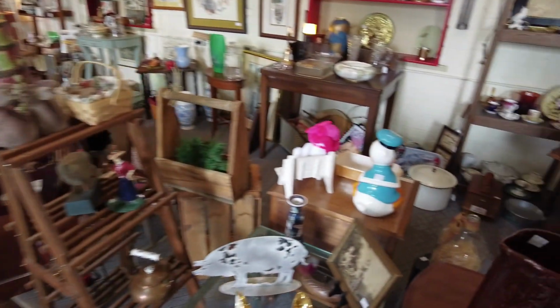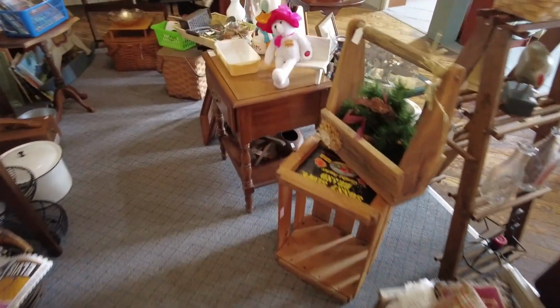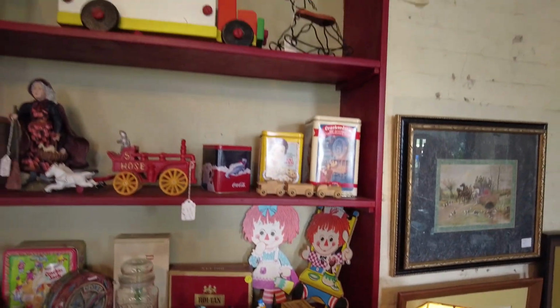I like to keep my eye out for Disney, like that Donald Duck cookie jar for $20. Not bad. That's pretty neat. Stuff like this always catches my eye.